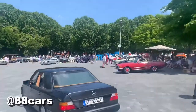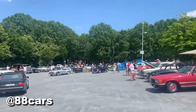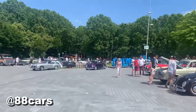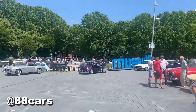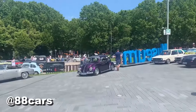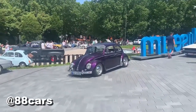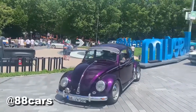It's really awesome car here. I don't have any words. It's really cool. You know, I saw that from really far, but it's making me really interested. Let's have a short video. Very nice.